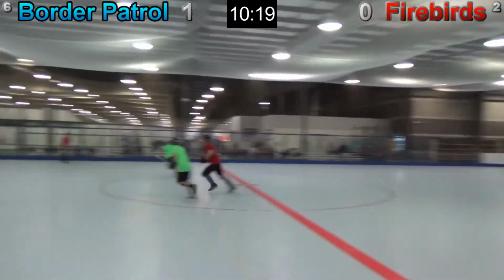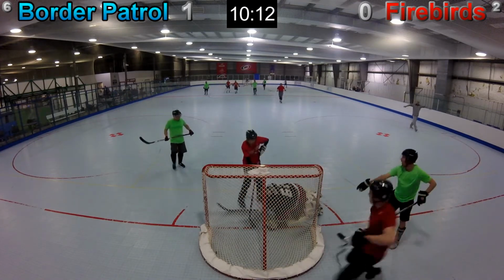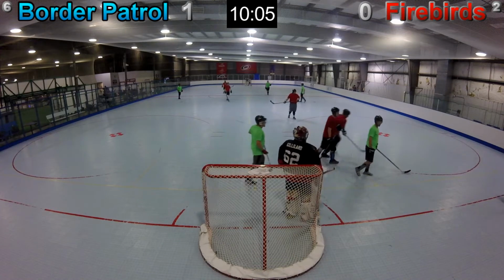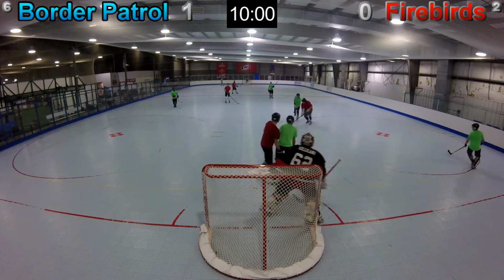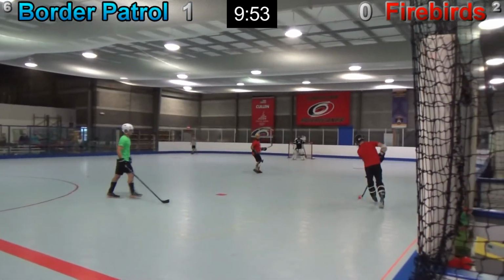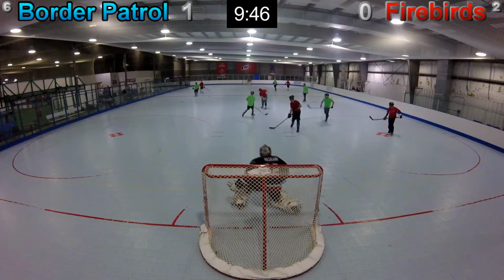Firebirds, one more time of possession, we'll try to go down deep. Maybe a chance, bouncer, it stays out, and where is it? No goal. That was a close call for Stan Golan. And that's bumped by Modi. And out it goes, Firebirds have to reset.